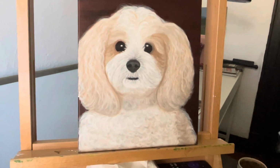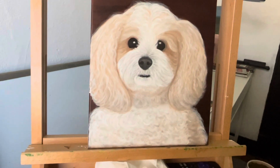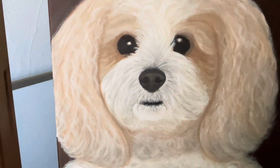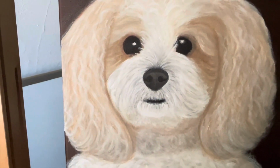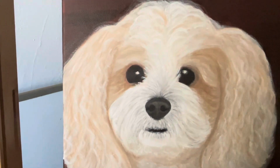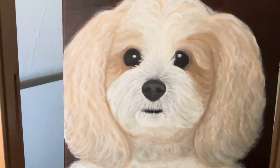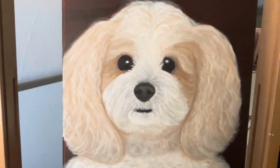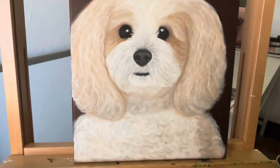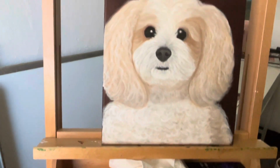Important fur details. I'm gonna start working on the nose and eyes. I did do some nose contouring and worked on that a little bit, but the eyes are next. So I'm gonna do the eyes, and then if I need to, I'll come back to the nose, and then we'll finish up with the fur. Although, I don't know much more about what I could do for the fur.